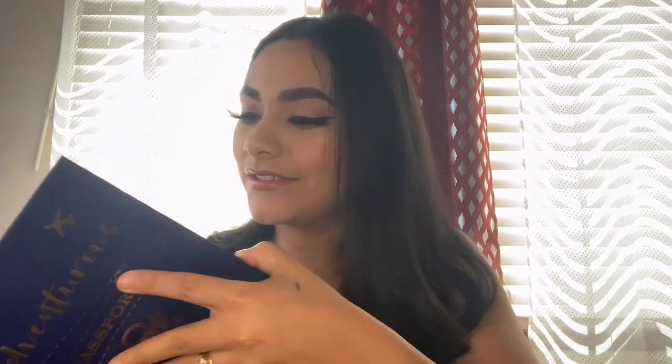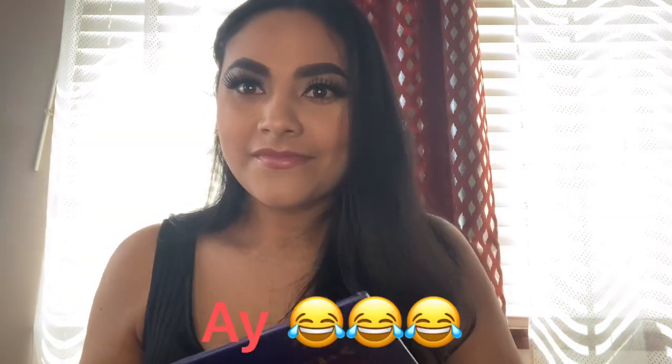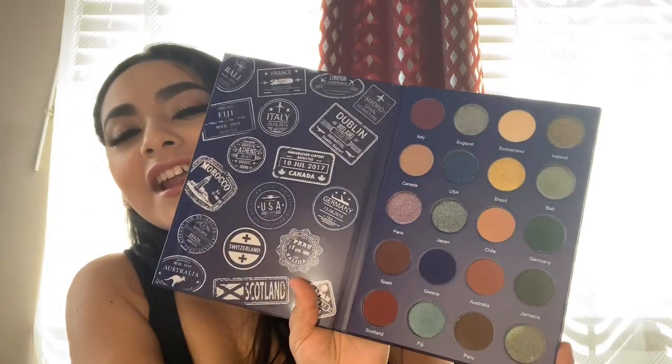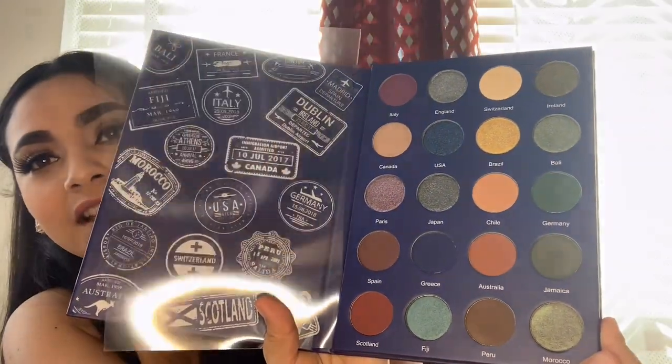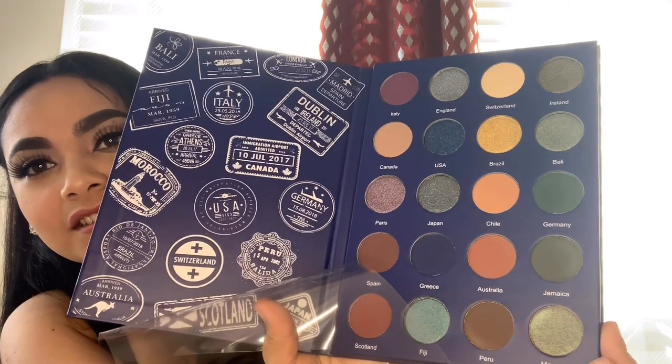So dude, okay, look how cute it is. It's so so gorgeous. I love it, love it, love it. Bien bonita. Oh my god, so cute. Ay. Look at the colors. Oh my god, I don't have this kind of colors though. So it's perfect for me. I don't have this kind of colors.